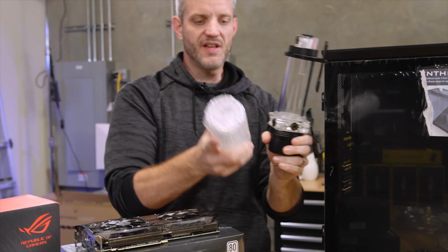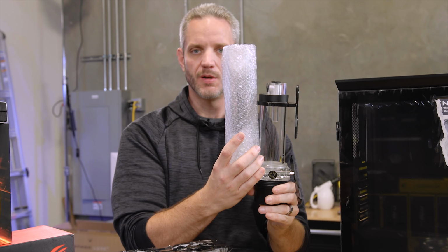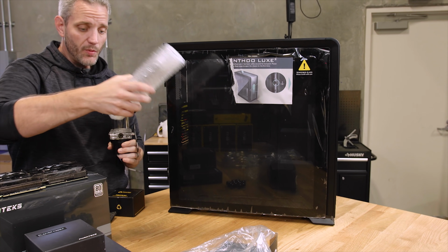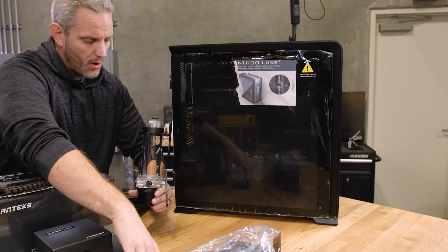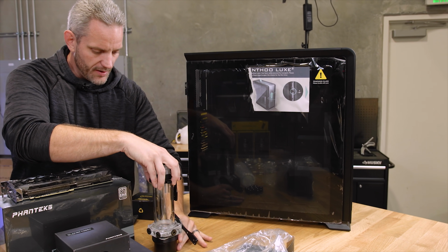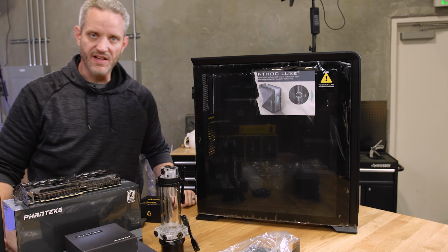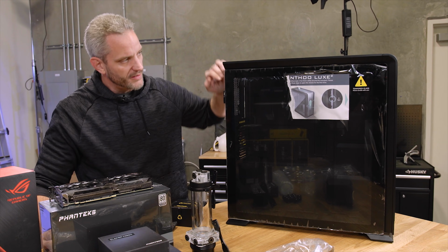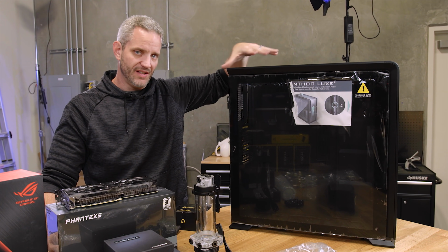But we've also got the extended reservoir to make it taller, make the capacity bigger, and fill out this case a little bit better, because we are also using the former Enthoo Luxe 2, now just being known as the Enthoo 719. They did a bit of a name change on this. So keep that in mind. You're gonna see Luxe 2 all over this, but they did change the name on this.